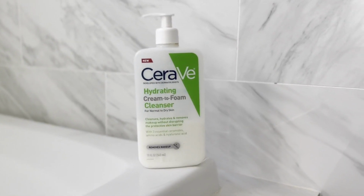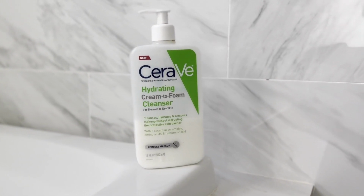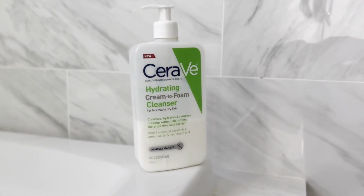It's lasted me forever. You only need one pump. So I feel like even though the large version is, I believe, $17, I've gotten so much bang out of my buck for this that it's made it so incredibly affordable. I was burning through cleansers before I found this. Again, only one pump is needed for my entire face to get squeaky clean.